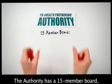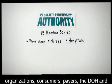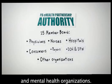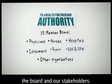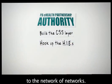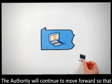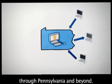The authority has a 15-member board representing physicians, nurses, and hospital organizations, consumers, payers, departments of health and public welfare, long-term care, behavioral, and mental health organizations. There is much work ahead for the authority, the board, and our stakeholders. Build the CSS layer. Hook up HIEs to the network of networks. Make sure every patient's information is secure. The authority will continue to move forward so that patient information will flow smoothly and securely through Pennsylvania and beyond.